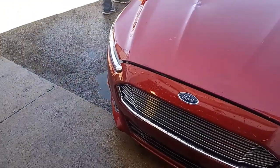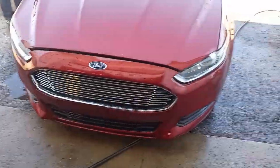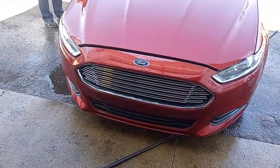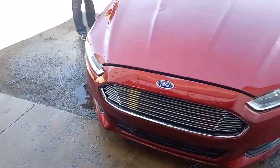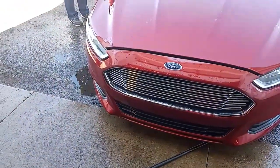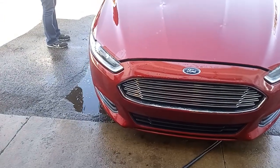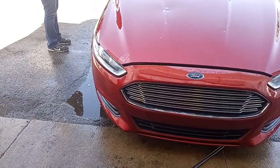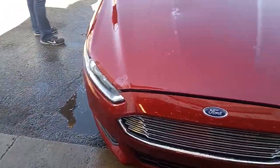If you have halogens in the lights, I would put LED in there because you can't see anything with the halogen. And when I had the fog lamps, I put HIDs in there. It was fine. It was great. I could see everything. They've got projectors, but I don't know. They're bright. They definitely have allergies.